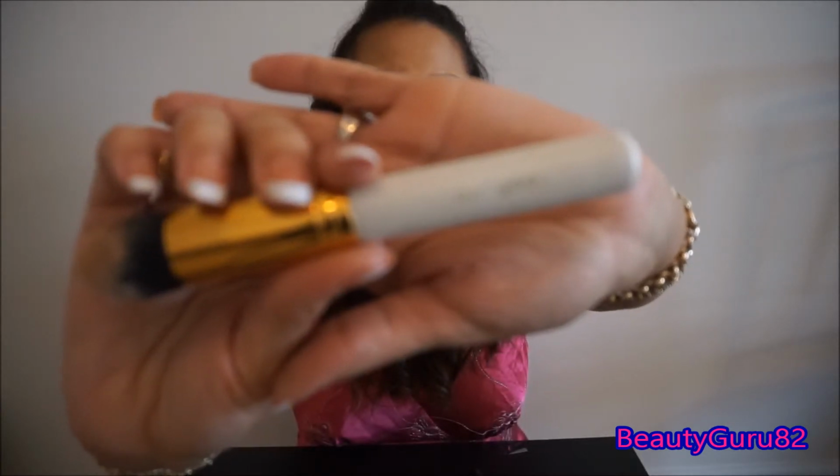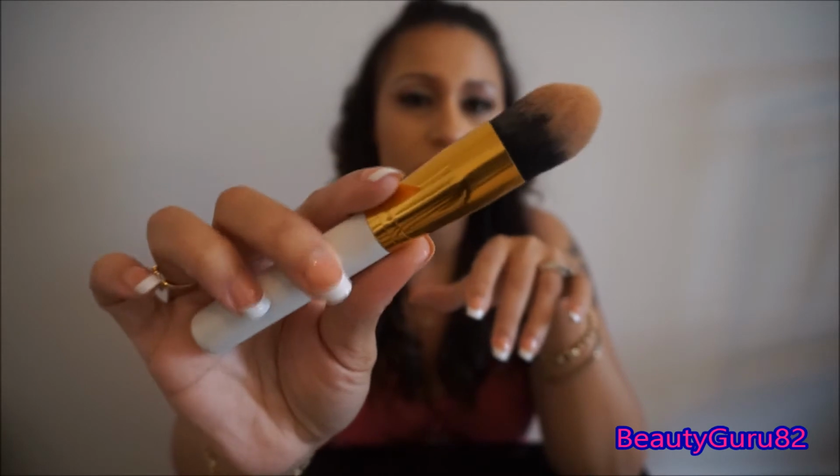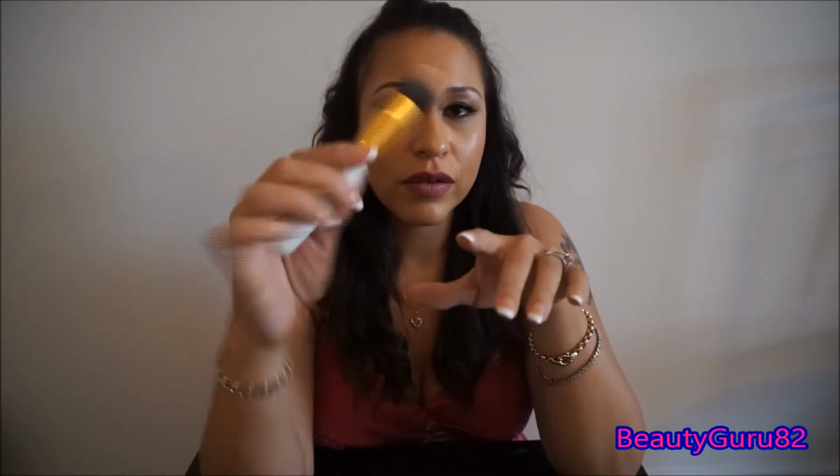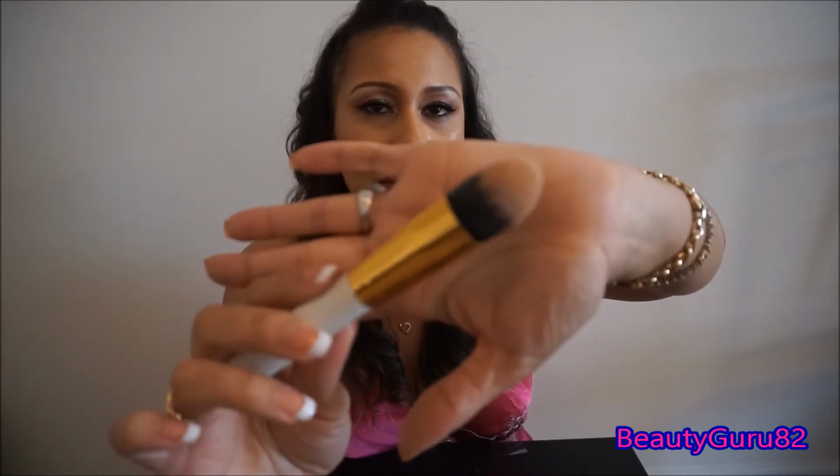Now the brushes I use. I have this brush from OG. There it is right there. It's just a nice brush that I use to spread out my concealer. It's really nice.